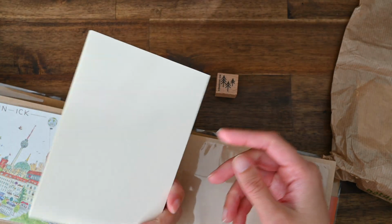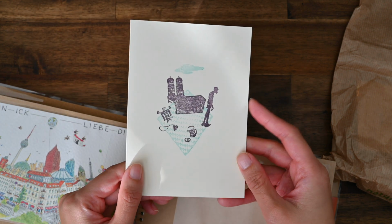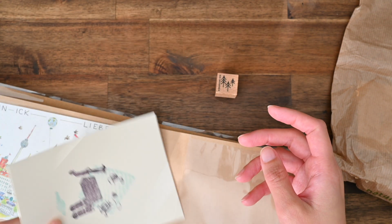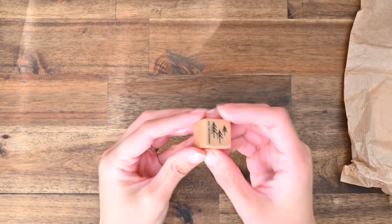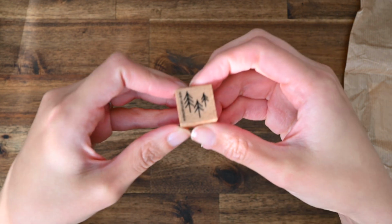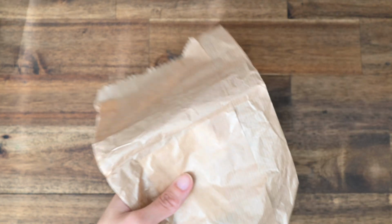I'll take it out so you can see it a bit more clearly. I pretty much asked the sales assistant which card would resemble Munich most, and she said this one definitely, so I picked it up and it will live with my postcard collection. So yeah, I got this pine tree stamp and that card from Munich at a shop called Papierladen Carta Pura. And another shop I visited in Munich is called Noali and Stories.